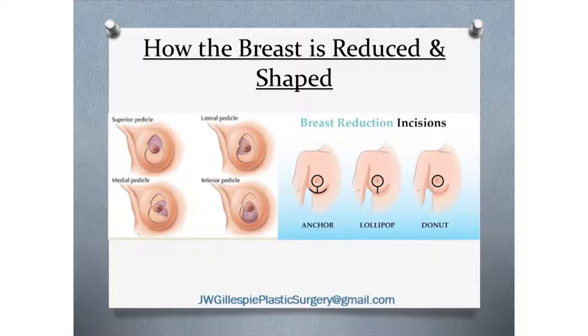And this kind of gets into something that we call a pedicle, which is the pedicle of tissue that's going to remain inside your breast. That's going to give you your breast shape, that's going to supply blood to your nipple. And what we move from a lower dependent portion of your breast up onto the natural location of your breast and wrap the skin around it to give the perkiness and prevent the ptosis.